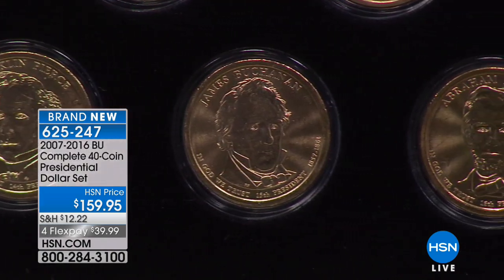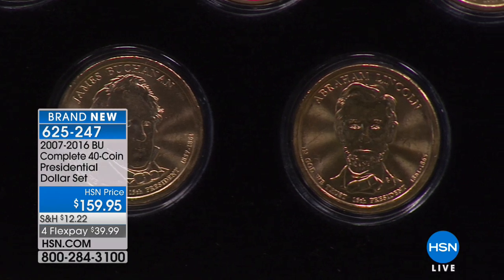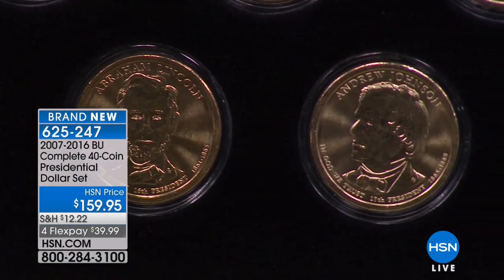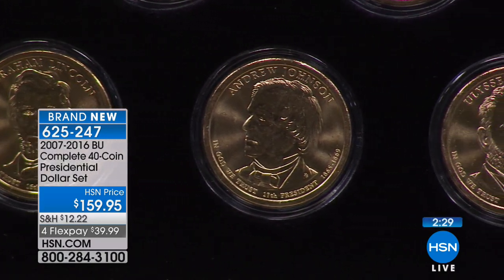Like the Lincoln is not available individually. That coin can run $10, $12, $13, $14, $15 for the Abraham Lincoln. Incredible. Because everybody wants the Lincoln coin. Everybody wants the JFK coin.